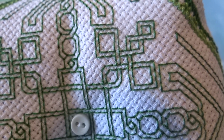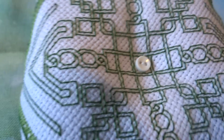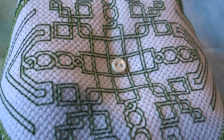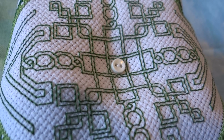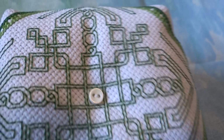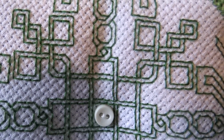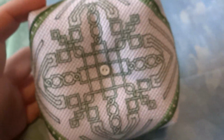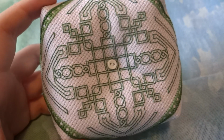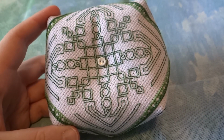It's really hard to see it if you don't know what you're looking for, but I stitched this on 14 count Aida, and a lot of them I had to put the needle through the center of the Aida to get this pattern. So yeah, it's hard to see it even for me that did it, but it turned out just super awesome. Really enjoyed that.